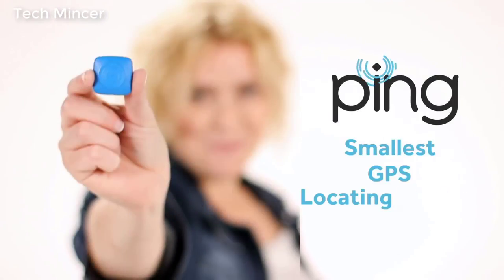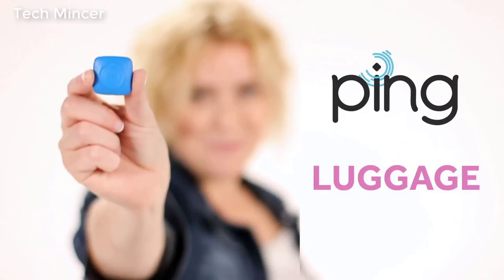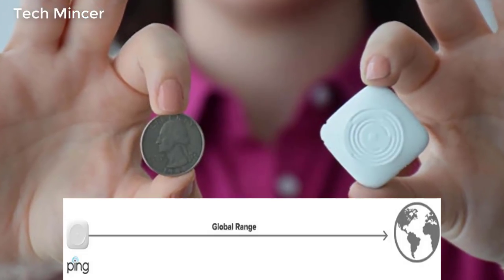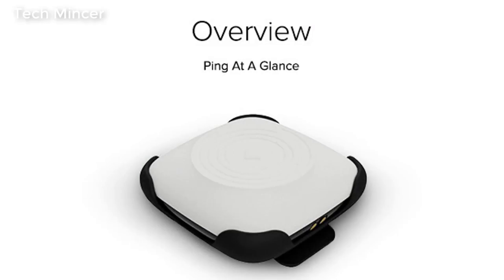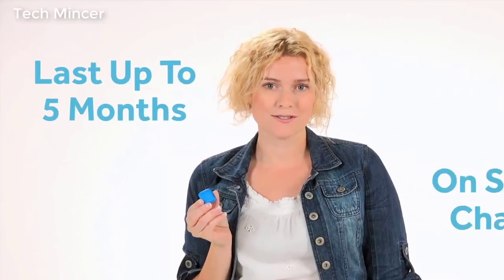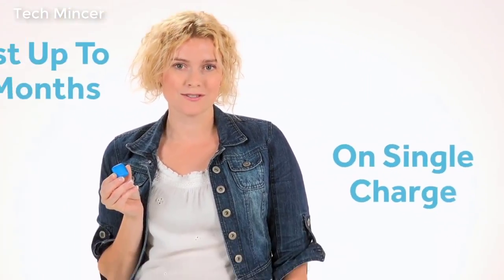Meet Ping, the world's smartest GPS locator for kids, pets, drones, bikes, luggage, or anything that moves. Not only is it the smallest, it's also the longest range, longest battery life global GPS locator. Ping has an IP68 waterproof rating, is rechargeable, attachable, with one-touch check-in, SOS alerts, and a data plan included for the entire first year. It also has a battery life that is measured in weeks and months, not days like other GPS trackers on the market.